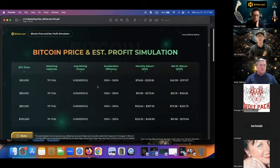And when we look at the price of Bitcoin, if we've got 50,000 on Bitcoin, the BitBooster is going to make a certain amount of money for us, okay? Doesn't matter the price of Bitcoin, we're making money every single day, okay?